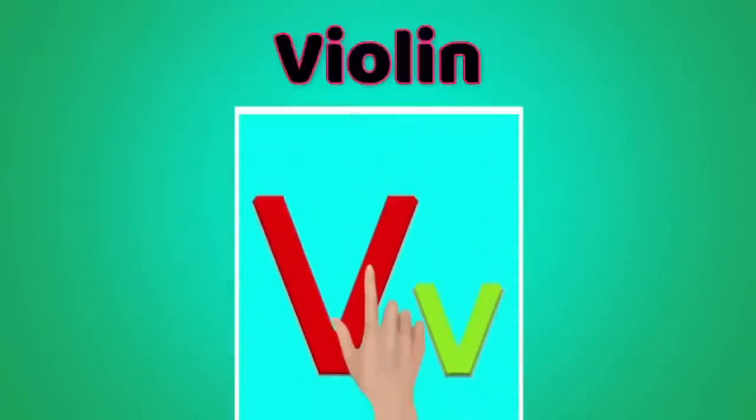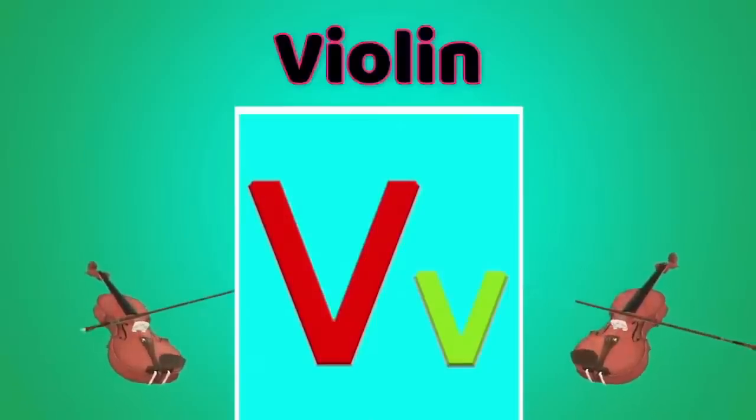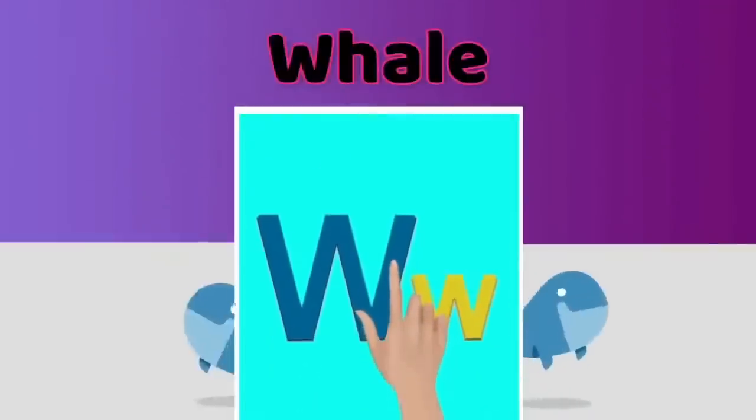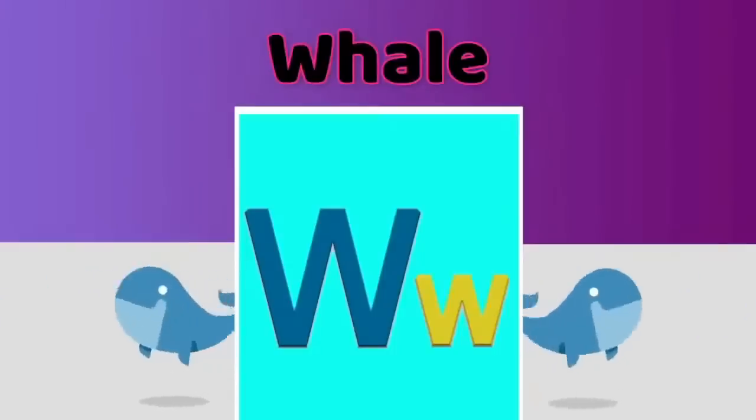V is for violin. Violin. V, violin. W is for whale. Whale. W, whale.